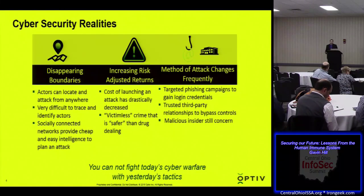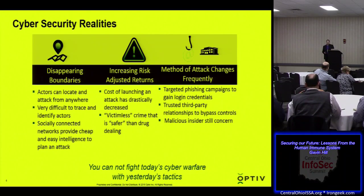Now, the actors that are located around the world, they don't really care where your infrastructure or your platform or your software is actually maintained. They're looking at you as a conglomerate organization that has data which they want, that they can use for financial gain. Now, the risk and adjusted returns associated with launching those attacks have actually drastically decreased, right? You've got sovereign nations. You've got Edward Snowden, who went to Russia and has asylum, right? So there's a known pattern in which they can actually get by with this, right?